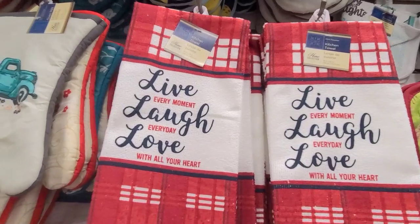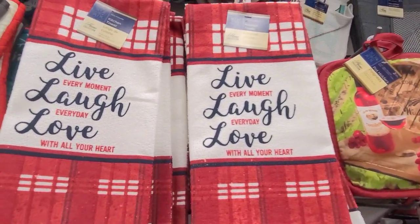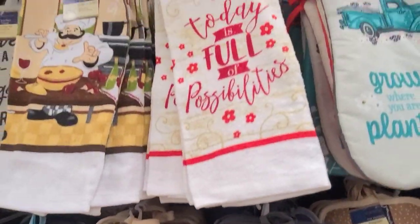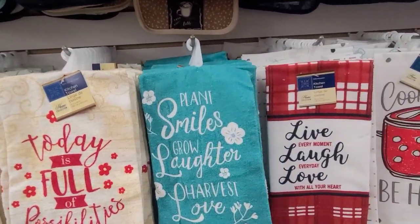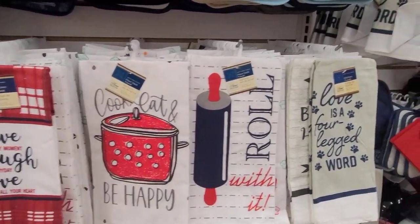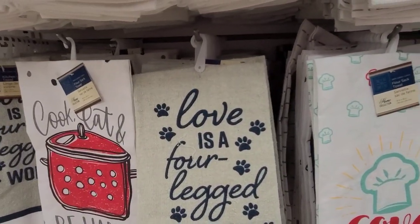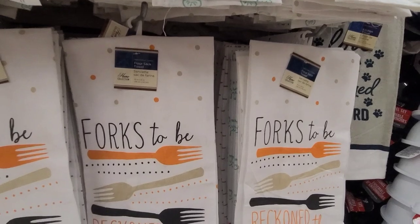of towels and of mitts and stuff. This one says, grow where you are planted, live every moment, laugh every day with all your heart. When life gives you lemons, make lemonade. And then here's the coffee ones. And then today is full of possibilities. Plant smiles, grow laughter, harvest. Cook, eat, be happy. Roll with it. And then they got some down here that says love cooking. Love is a four-legged word. Forks to be reckoned. Those are absolutely gorgeous.